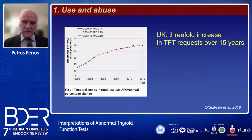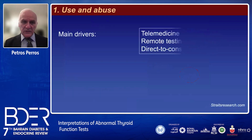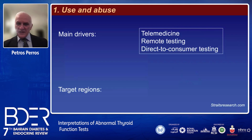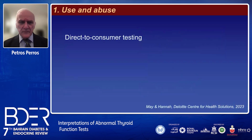If you look at what has happened in the UK with thyroid function tests in the last 15 years, there's been a threefold increase in requests. And the main drivers for this seem to be telemedicine, remote testing, and direct-to-consumer testing. Now, this has really saturated more or less the market in the Western world, and the industry now is targeting other regions, especially the developing world.